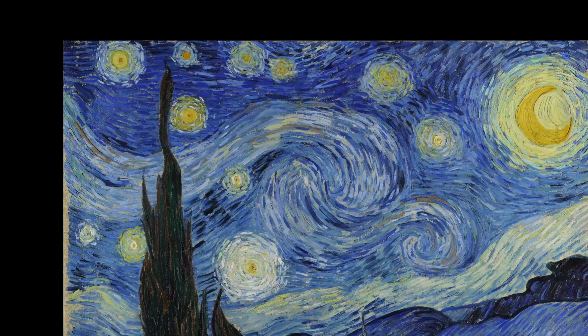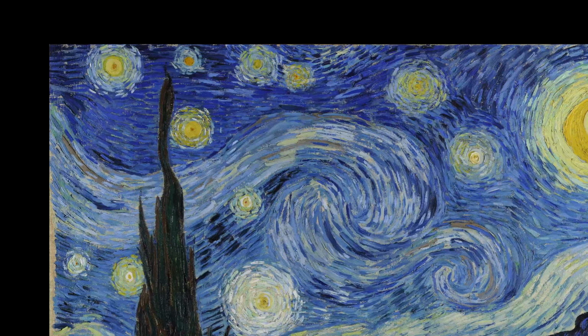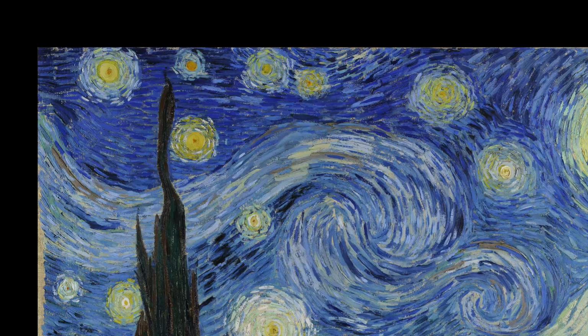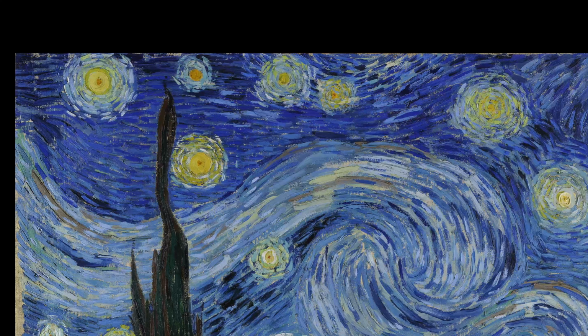The movement you feel in this sky is not only the direction of the brushstrokes. It is built from at least two different blue pigments, laid beside and over one another. So the eye reads motion where the paint itself is quietly switching chemistry.